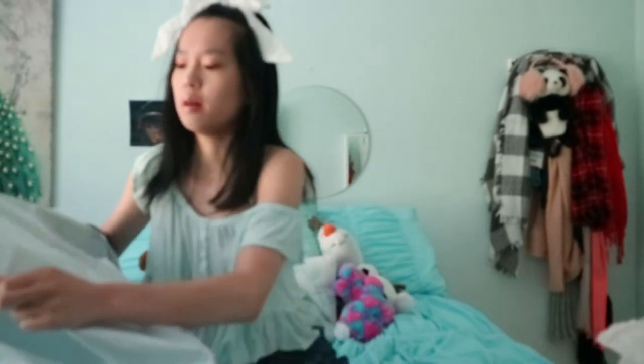The other pair we got is, this is a mint color, of course, because I love mint. And they're not as high. They're a little bit high, but not as high.